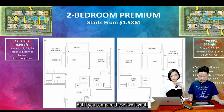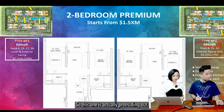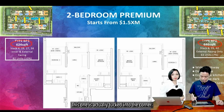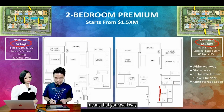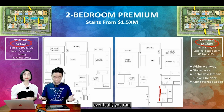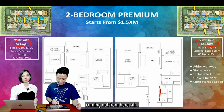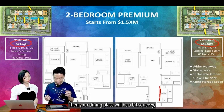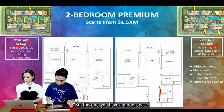But if you compare these two layouts, one of the key differences is the kitchen. So this one is actually protruding out. This one is actually tucked into the corner. So what's the difference? Tucked into the corner means that your walkway is actually more decent. And if you really want to enclose it, eventually you can. But the protruding one will be something that is coming out from here. Then your dining place will be a bit squeezy, to be honest, because you have a dry kitchen behind. But this one, you have a proper space.